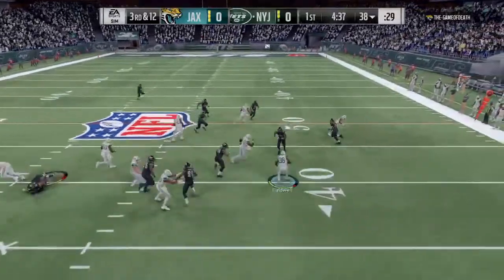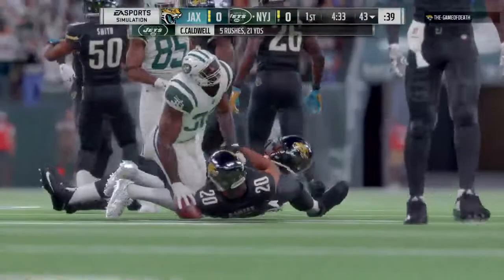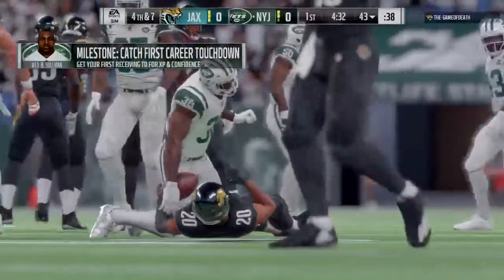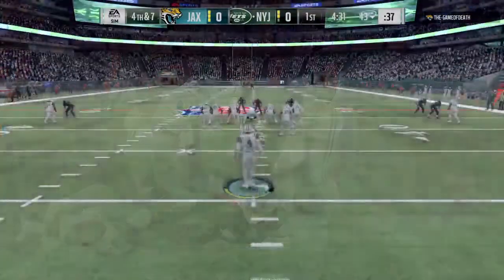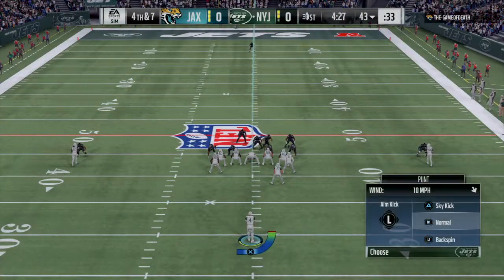On 3rd down, that's Caldwell. And a few little style points on the juke, but not much room to maneuver after that. Call it a gain of 5, 4th down now. And there's a run to be happy with. Good, solid yardage. You'll take that anytime you hand the ball to a back.